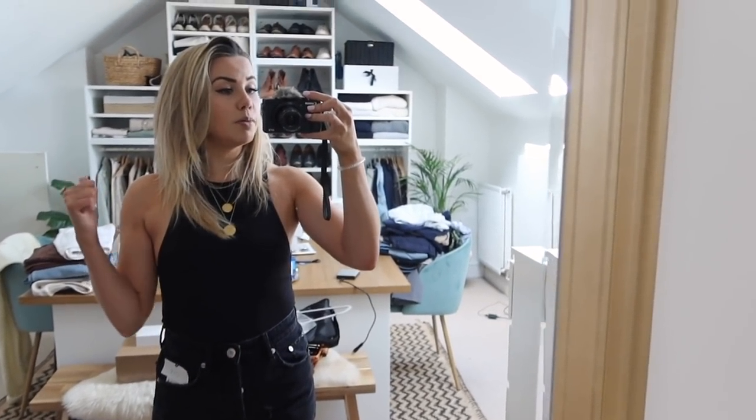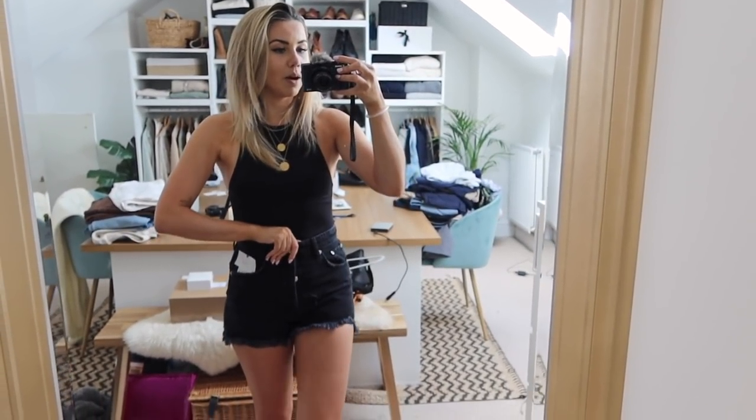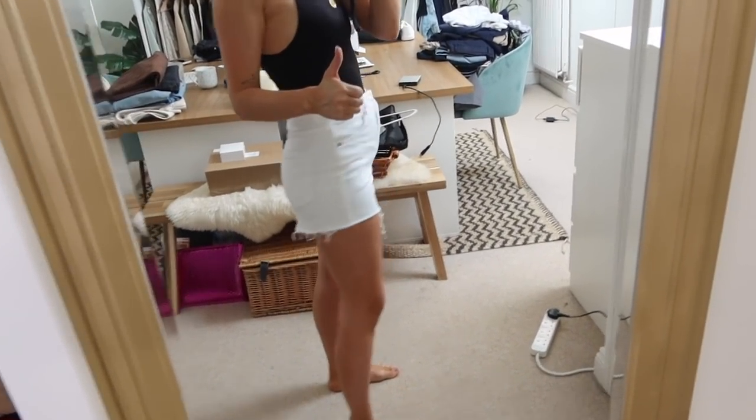They were actually in my Zara haul literally like 2 weeks ago, but I'd put them in my cupboard. Haven't got around to wearing them yet, so I thought I'd try them on and just make sure that I want to keep them. But I'm definitely keeping these. Didn't think I would be, but I really like them.